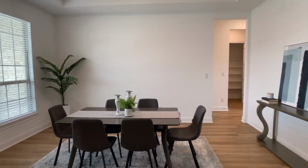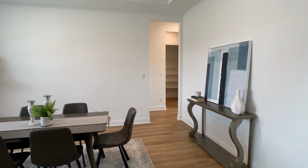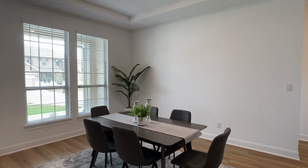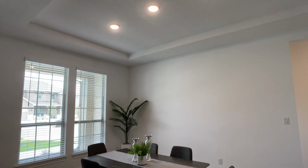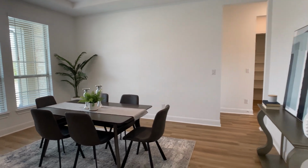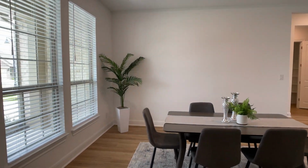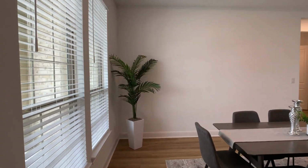And then this is going to be a look at that dining room that we just glanced at when we first walk in. As you can tell, lots of space here. This is a 6-seater table. You'll see as I pan to either side of it, there's a lot of room on either side. I think you could easily fit an 8-seater table in here, and you still have a good amount of room.